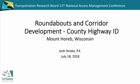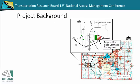So a little bit of project background to start. The project covered County Trunk Highway ID from Perimeter Street to US 151, to the westbound ramps of 151 in the village of Mount Horeb. This is a map of Dane County. We're sitting down here in the isthmus. Mount Horeb is to the southwest, about 25 minutes, a smaller community of roughly 7,000 people. What used to be 18151 is ID today, and I'm going to talk about this mile stretch of ID.